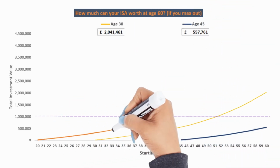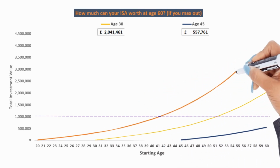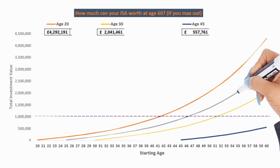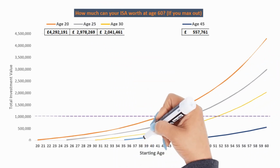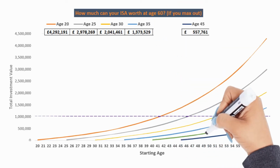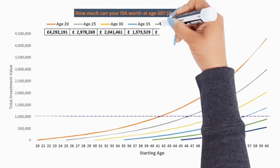However, if you start to max out only from the age of 45, by the time it's your 60th birthday, you can potentially have nearly £560,000 in your ISA investment account, which means you have only invested for 15 years.